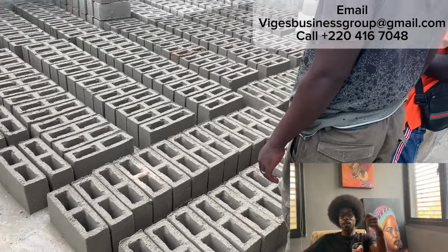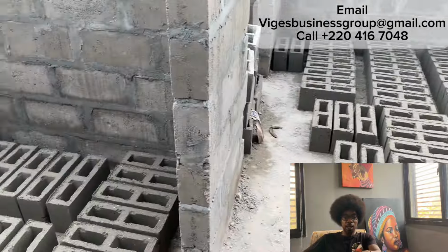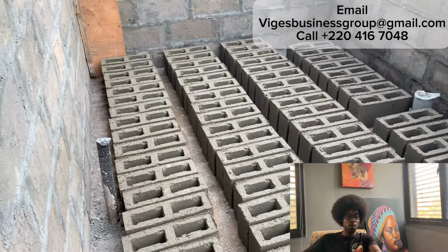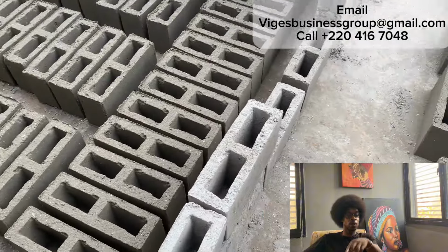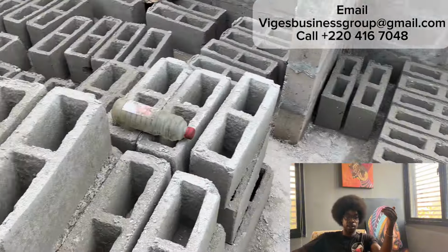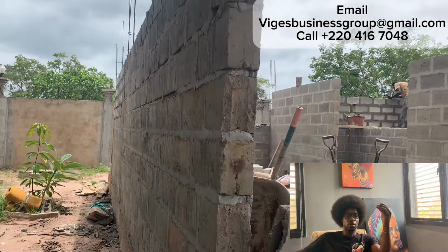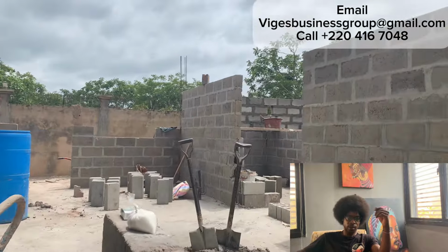Okay, so you see how it was wet at that point. So we've got to make sure that we keep turning it, keep turning it, keep turning it. So when we set it out, as you see there, the darker bricks are more moist because those are the newer ones. The ones that are lighter have already cured for a day. Those are the ones that we made the previous day. So you see here, we end up making between 300 and 400 bricks.